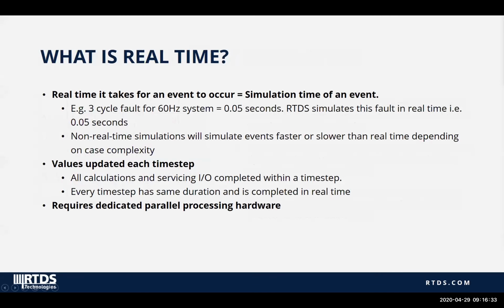So we know that we are using EMT simulation. What does it mean to operate that in real time? When we say real time, we mean that the computer needs to solve all of the equations for the network in real world time equal to or less than the simulation time step. And what that means is that the real time for a power system event to occur is equal to the time it takes to simulate it.